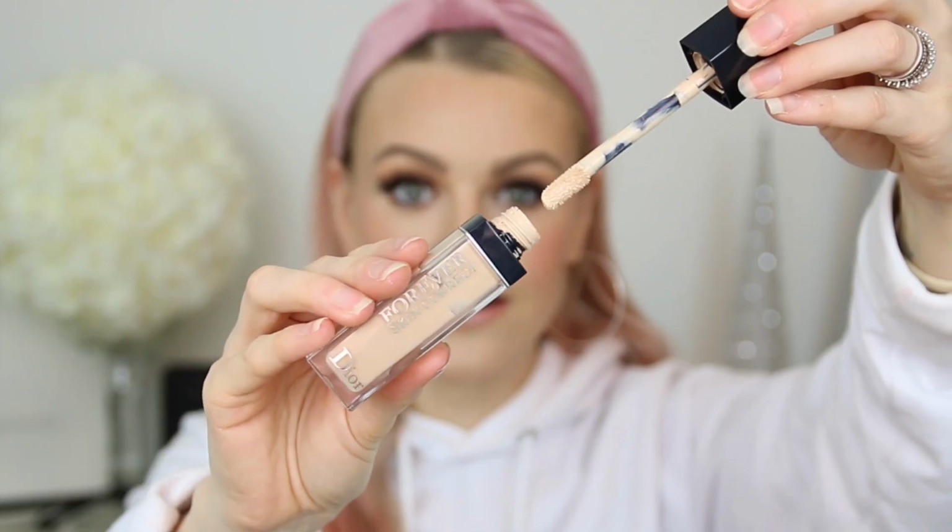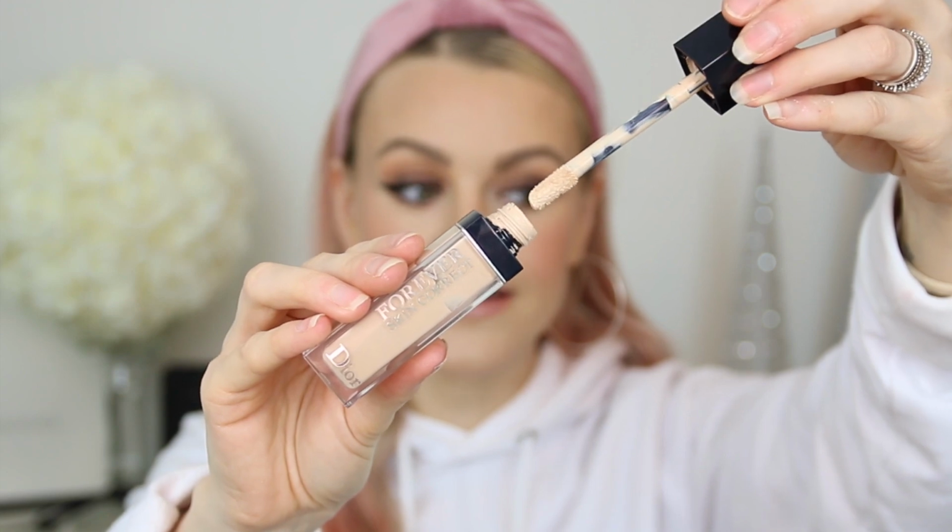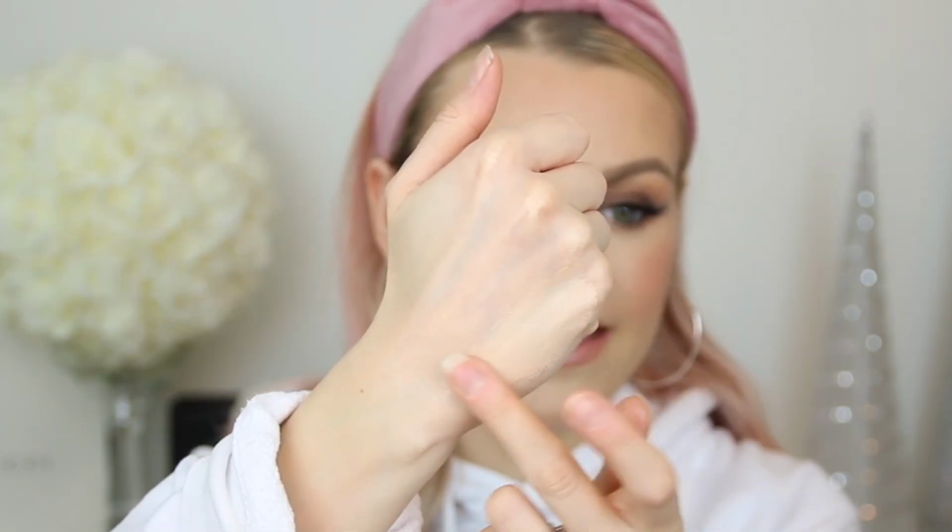So the concealers that I have been loving throughout 2021 are actually these two, and these stood out to me. I was so impressed with the Dior Skin Correct Concealer. This has a very large doe foot applicator that I really love. It is a 24-hour wear full coverage concealer, and I am obsessed with it just because it is so lightweight. It covers up everything, as you can see.